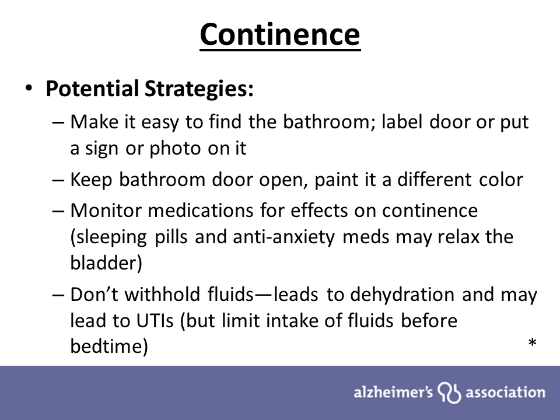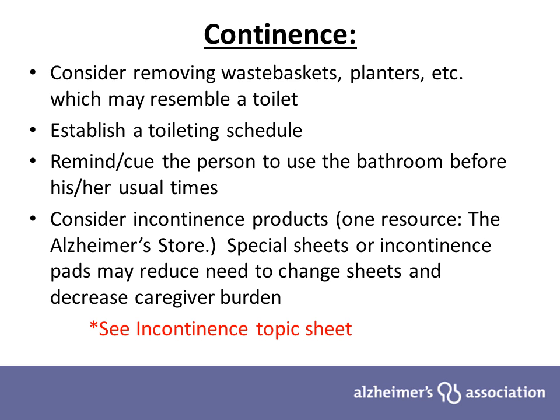And some more potential strategies. Consider removing waste baskets, planters, and other things which may resemble a toilet. During the years that I worked in nursing homes, we had lots of folks, especially men, using the waste basket as the toilet. And toileting schedules can be really helpful too. Once every 2 hours, asking the person or taking them to the bathroom, reminding or cueing the person to use the bathroom if they're able to go in by themselves, and then considering incontinence products.